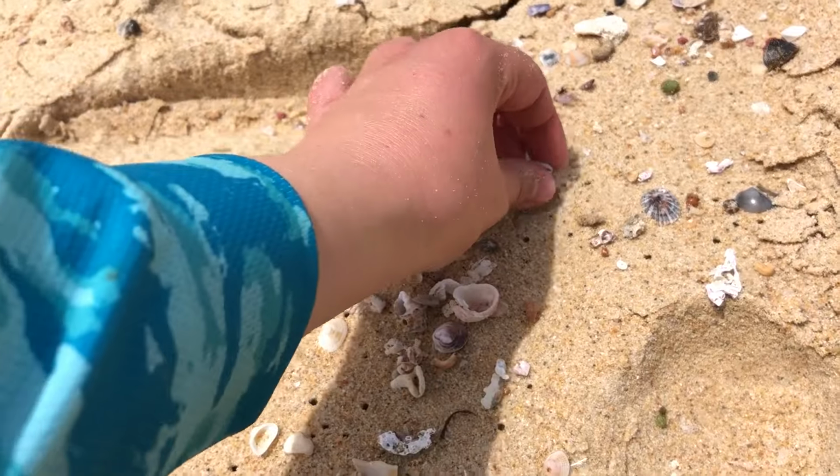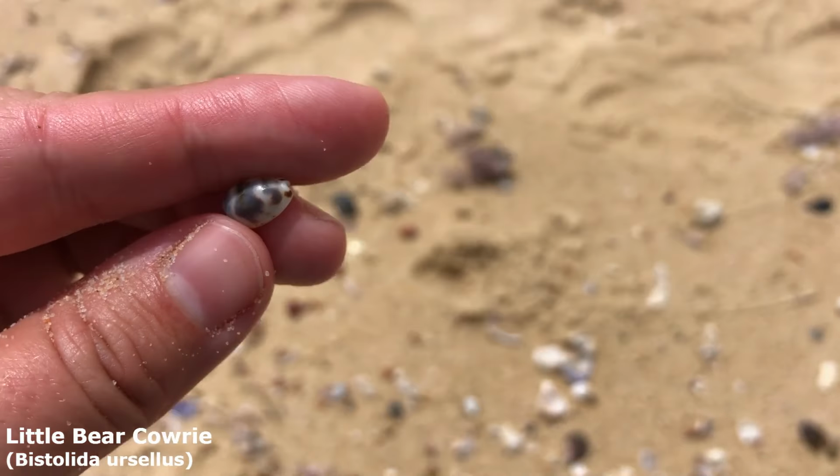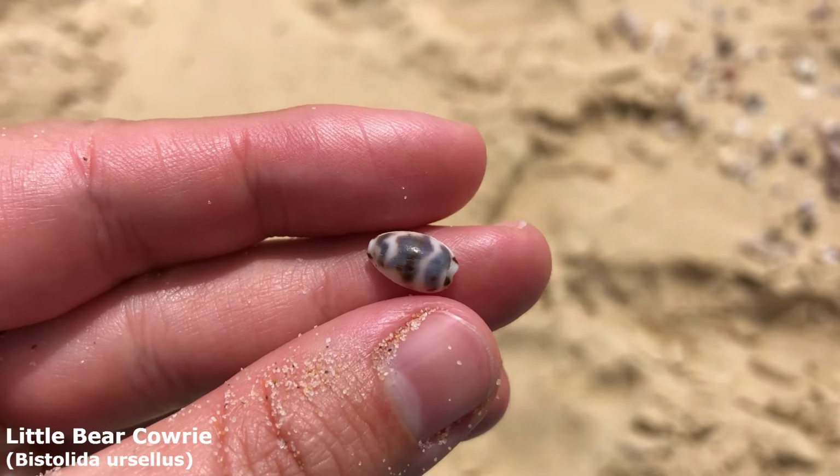Oh, I'm pretty sure I'm facing right into the wind. Oh, I'm sorry. Let me, there we go. Let me get out of that wind, everyone. I'm sure it's still windy.